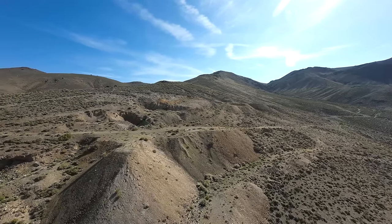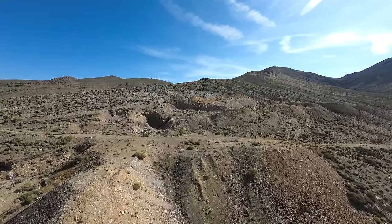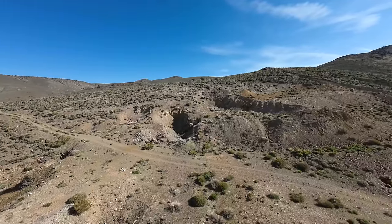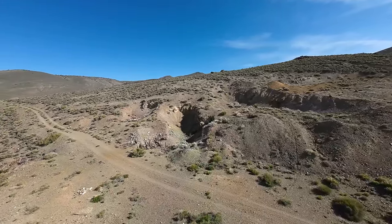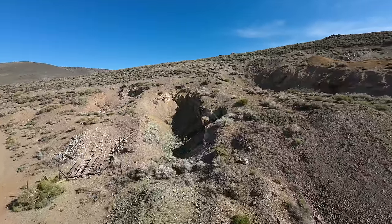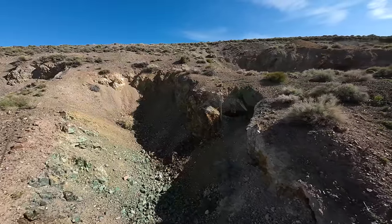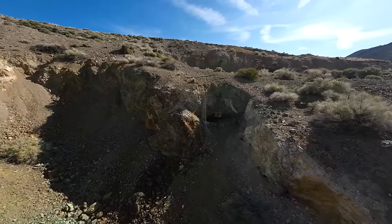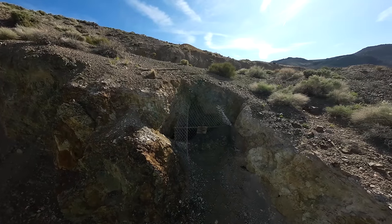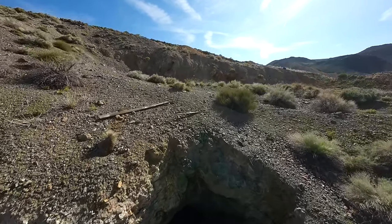Okay, so you can see the big waste rock pile right there. That all came from right here. Let me show you. So here's where the adit was back in the day. Right there. So I poked my nose in there, and indeed, yep, it's all collapsed. And the reason it's collapsed is because of what's going on right here.